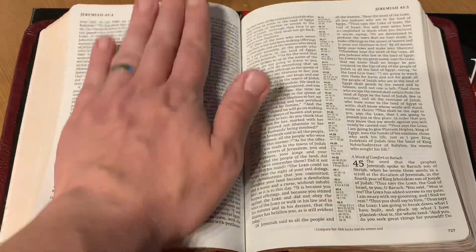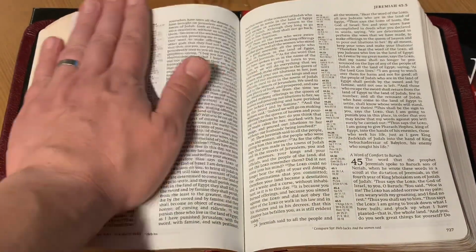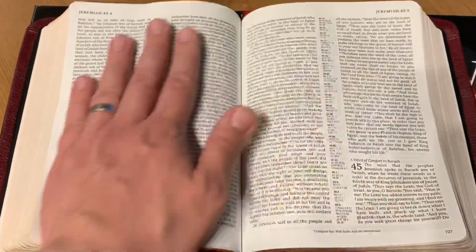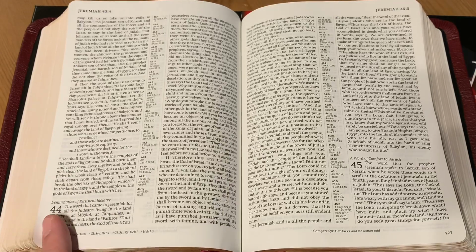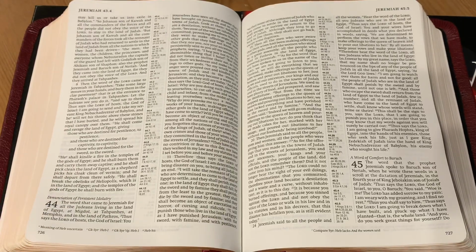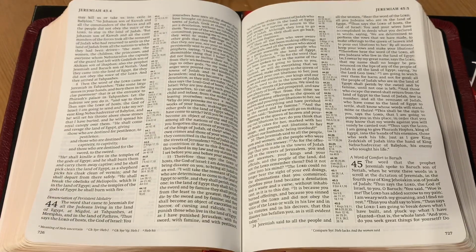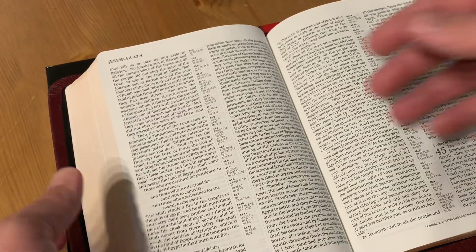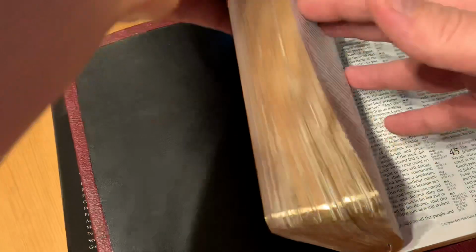The art gilt is really light. It's almost non-existent. I probably won't do anything to it. But man, you can just barely... If you told me that there is no art gilt, I would probably believe you. Let me see if I can fan out these pages and get them to lay a little bit flatter.